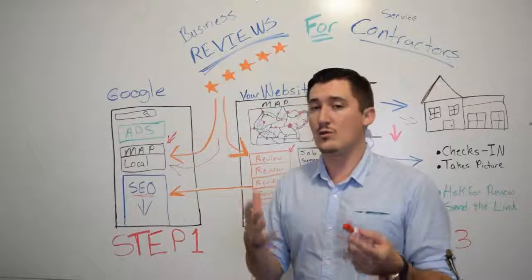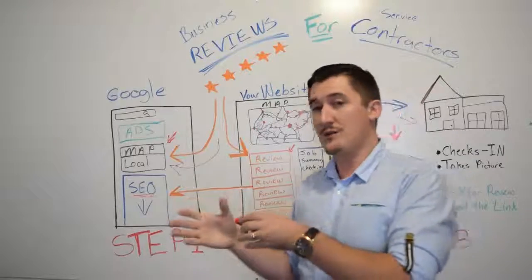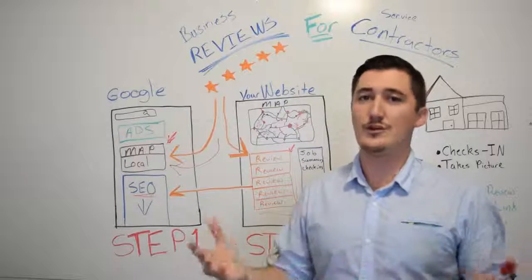And that's our goal with every client that we work with, is to really find out what type of work do you want to be doing, and let's start targeting those leads and get your reputation to the point where you get to pick and choose.